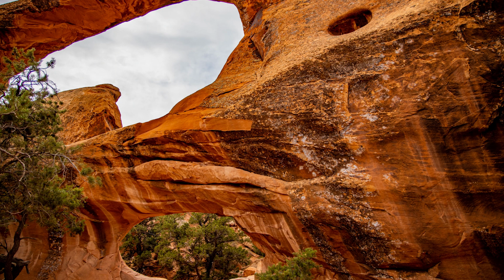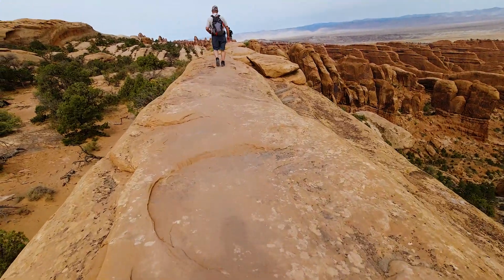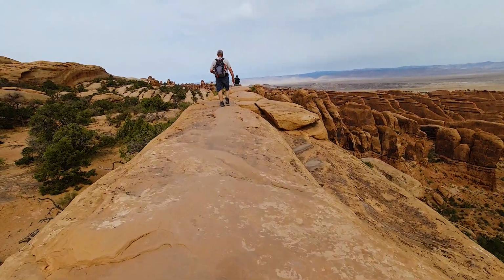When we finished with Navajo Arch, time to head on to the Double O Arch. This was probably the most challenging part of the hike, and the one part that I would say, if you're afraid of heights, you certainly don't want to do this. Because you're having to scramble up rocks.